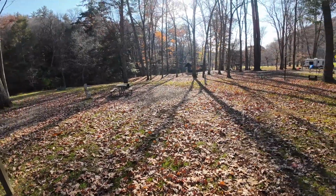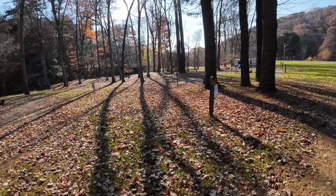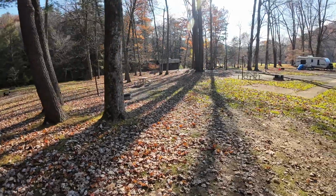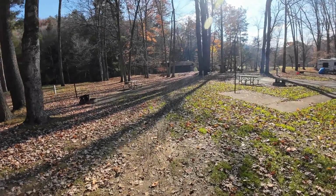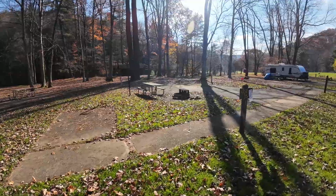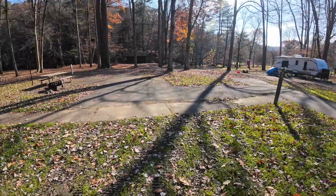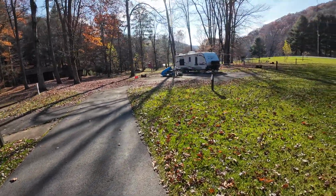Kind of confusing. Okay, this is 23. It's not too bad. A little bit of a lean to the right. There's another water fill up. And then this is site 22. And there are pit toilets back there. And then 21, handicap site. And then 20, which is also a handicap site.